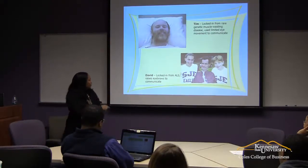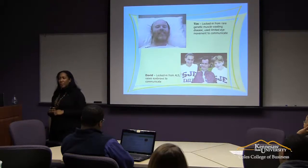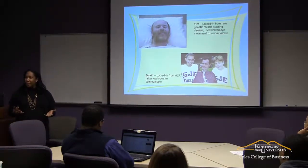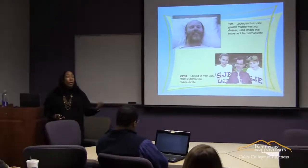You can see he has a ventilation tube here. That's also another big milestone for someone where they're having to make a decision, literally, whether they're going to live or die if they go on the ventilator or not.